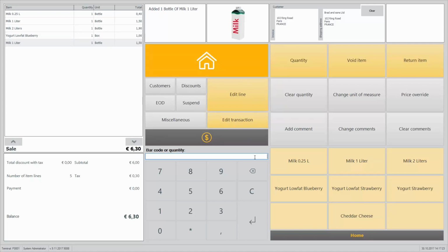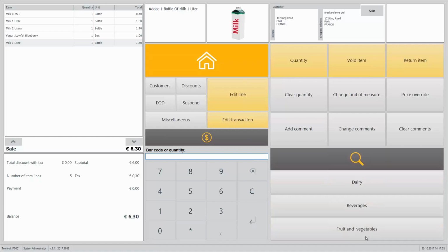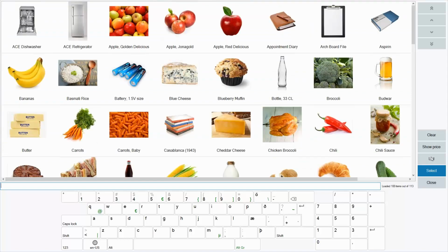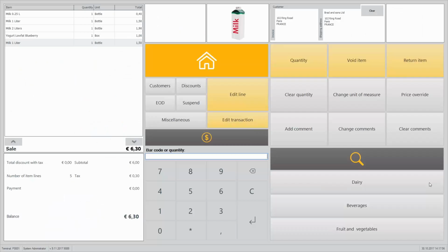And we also have an item search. So the item search is here. It can be either a list like this where you search by text, but you can also do it by images. The item search can actually be filtered by retail groups. So this is a good thing: you could filter items by the retail group vegetables, for an example, and it's easy to find the vegetables that you don't know what they're called.